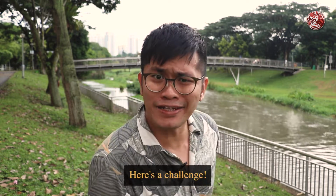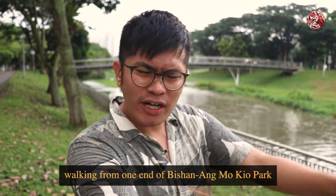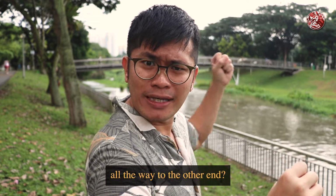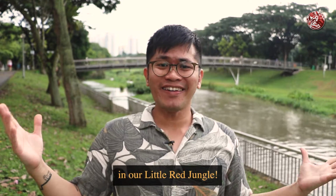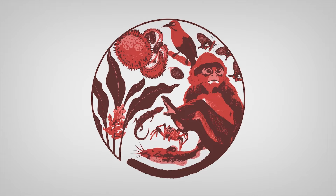Okay, here's a challenge. Exactly how many birds can I find in 1.5 hours walking from one end of Bishan-Ang Mo Kio Park all the way to the other end? Well, let's find out about that in our little red jungle. Wow, look, down here, so many plants and animals.